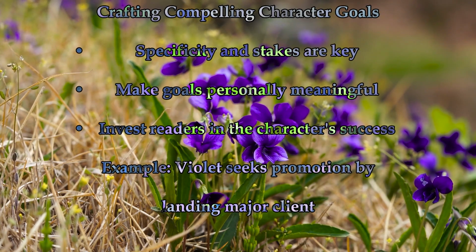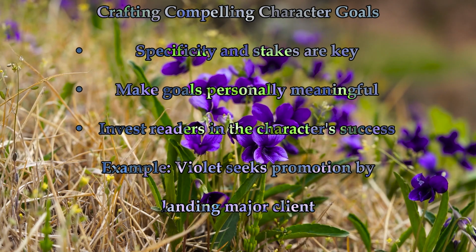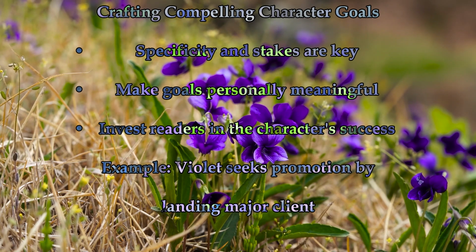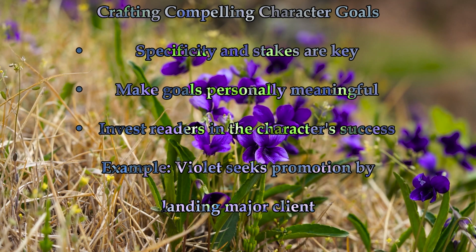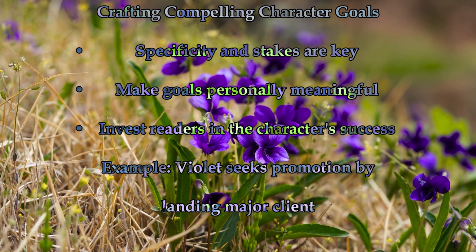Now, when it comes to crafting character goals, specificity and stakes are the name of the game. A vague goal like "Violet wants to be successful in her career" isn't nearly as compelling as "Violet wants to land a major client account to prove her worth to her skeptical boss and finally get the promotion she's been chasing for years."